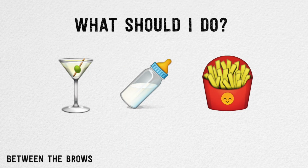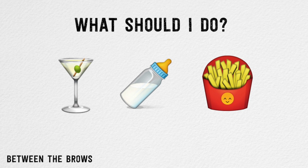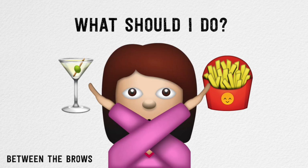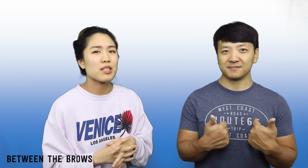Of course, it'll help to reduce alcohol, dairy, and greasy food intake, but what will help even more will be to swap them for healthier options, like not drinking, choosing dairy alternatives like almond or soy milk, or picking something like Chipotle over McDonald's. Basically something that's minimally processed over something that's highly processed.